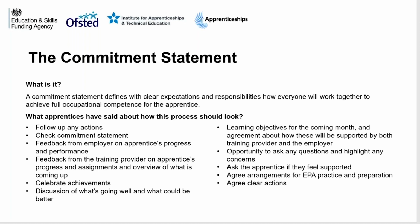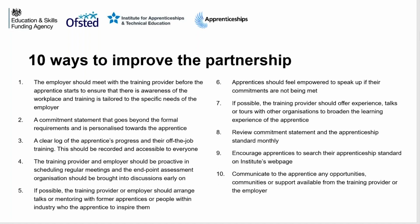So, as I mentioned, the apprentice panel has been working away on creating some guidance for training providers and employers as to how they could improve a few areas, not only the three/four-way partnership, but also the induction, apprentice welfare, training, endpoint assessment preparation, amongst other things. And we came up with 10 possible ways that either you'll be doing already, which is a sign of what's really good, or maybe some things that you could think about to improve your apprenticeship delivery.